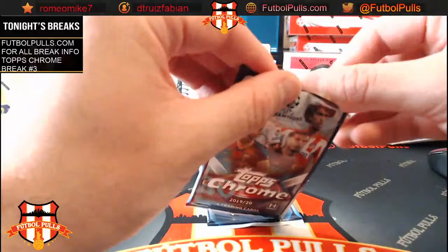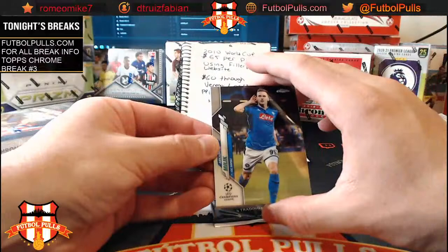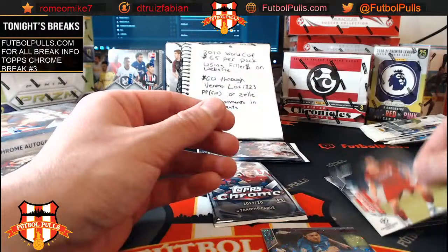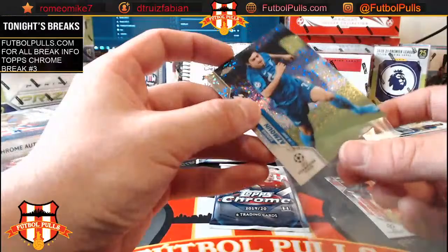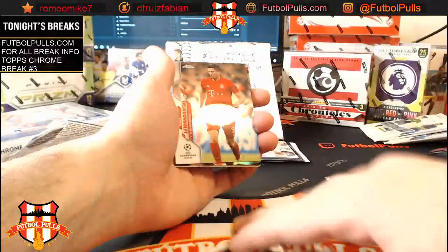Okay, no problem. Arkadiusz Milik, a Sparkle Sadar Azmoun, Rodrigo, and a Trent Alexander-Arnold. The entire box. Hey, you never know. Sometimes these random packs might not always be in your favor.